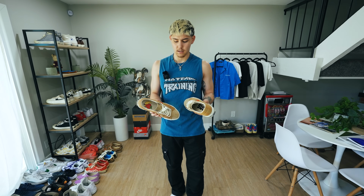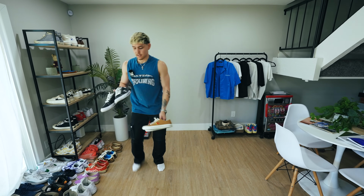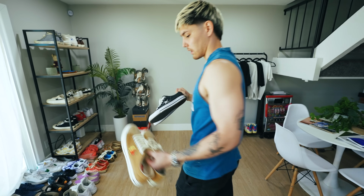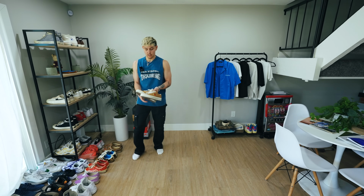And I don't have any tan Converse in the collection. I do have this pair right here, which you guys can tell I wear basically every day. It's my Stussy 1-star Converse. So I just wanted to have like an alternate colorway of a Converse low that I could kind of rock to give those a break.